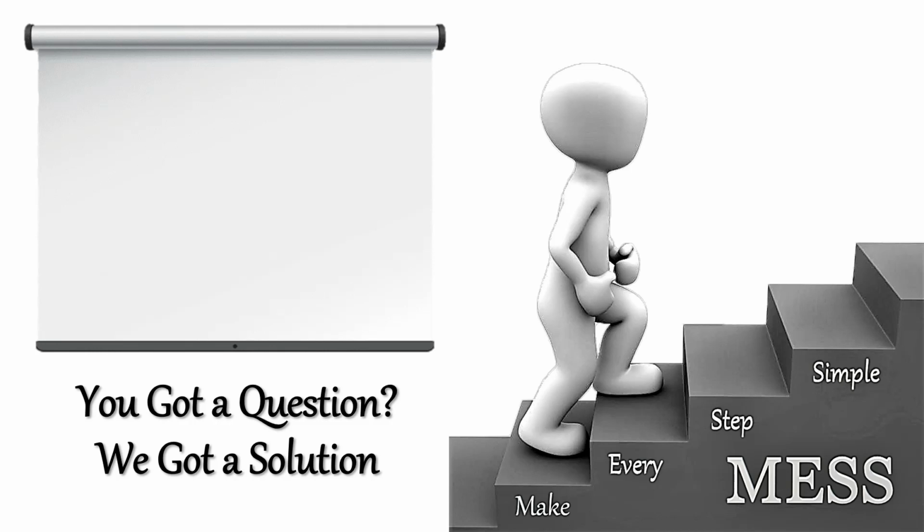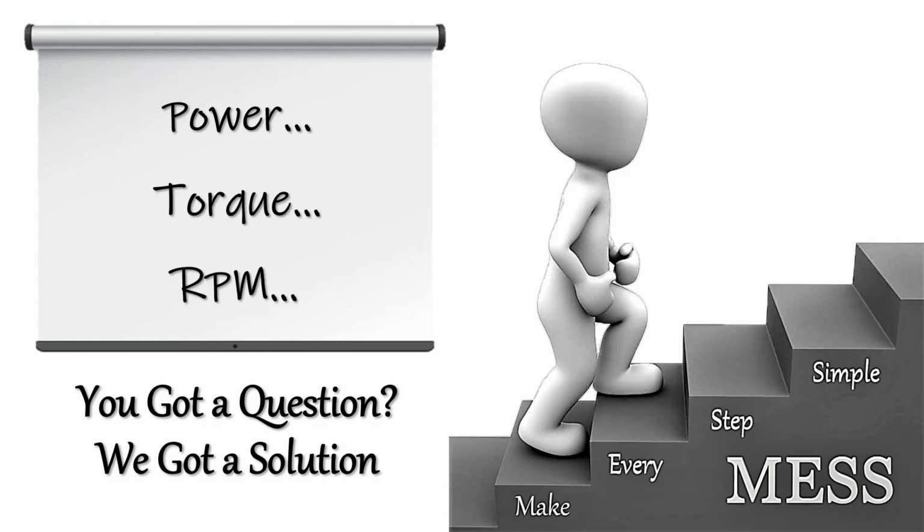On today's episode, we are going to discuss a few things that often go unnoticed while going through the specification sheet of a vehicle brochure. By the end of today's episode, you will find it easier to make a decision on your new vehicle purchase.